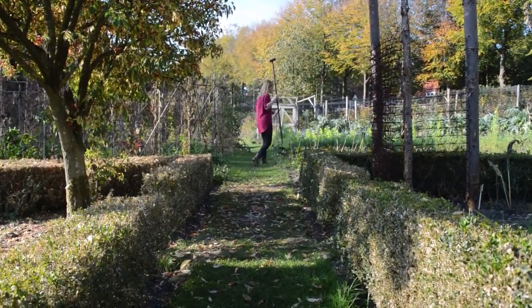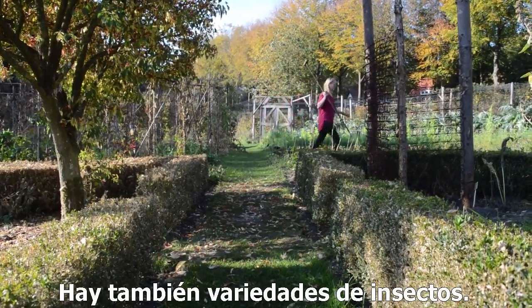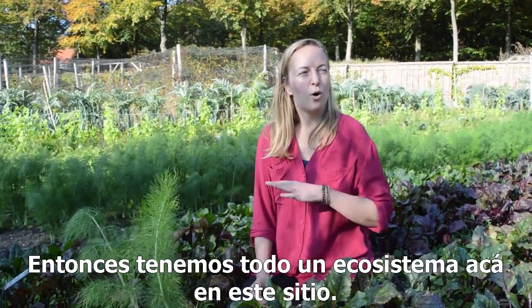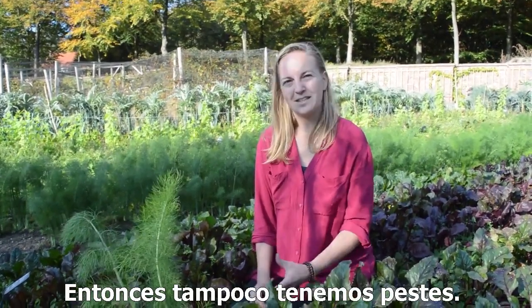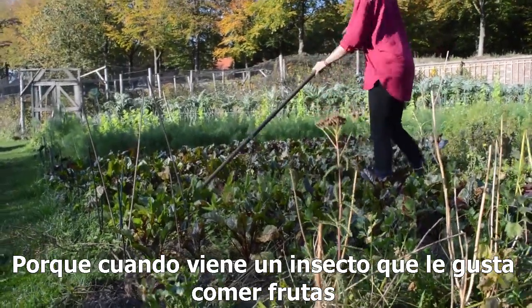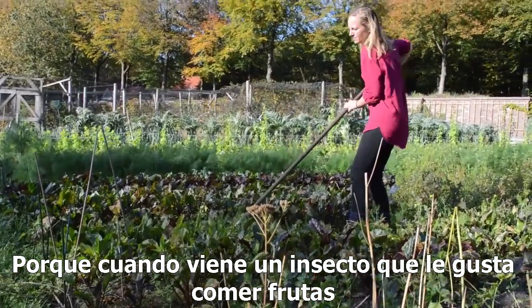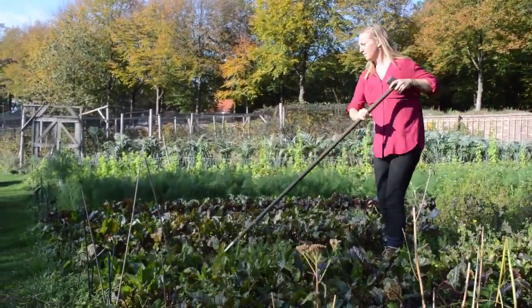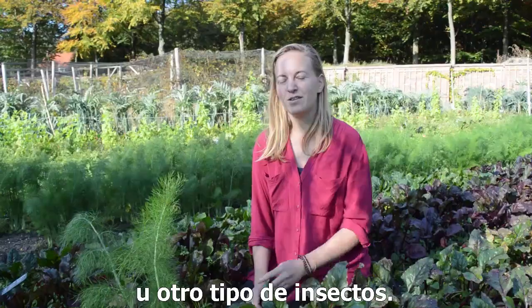And with so many varieties, you also see that there's a lot of variety in, for example, the type of insects. So we have a whole ecosystem here in this place, which also means that we don't really have a pest, because when one disease comes up, when for example there's a bug who likes to eat beetroot, they will be eaten by the birds or by the snakes that we have here, or by other types of insects that like to feed on it.